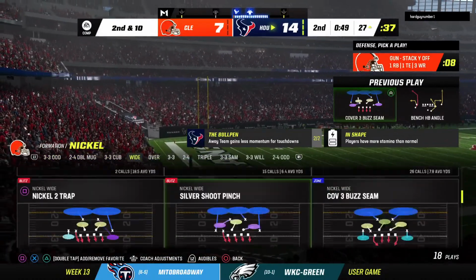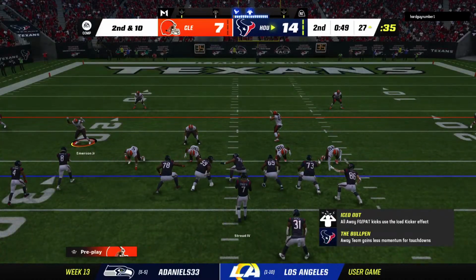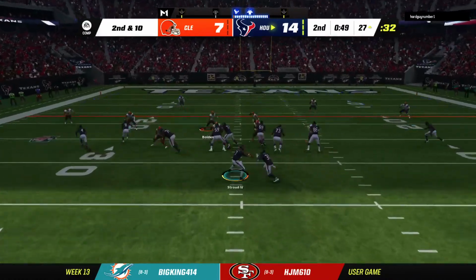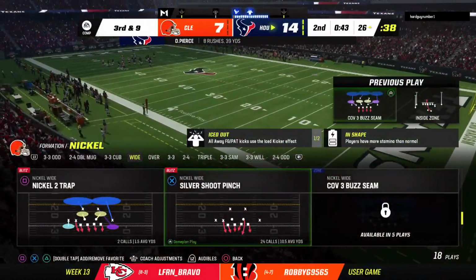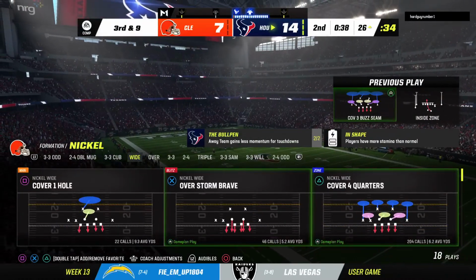What will look like a march to the end zone has hit a momentary roadblock with that incompletion. No need to panic. They just got to come up with a high percentage play call and see if they can get their offense back on track. And he'll take this down just shy of the 25-yard line. They do get a yard there, but only a yard. Leaves them with 3rd and 9 looming.